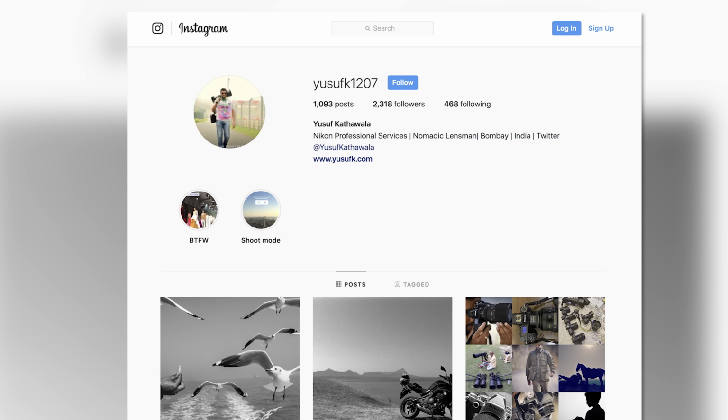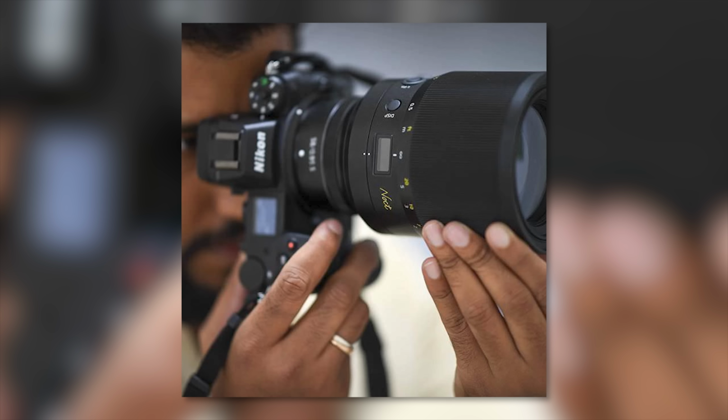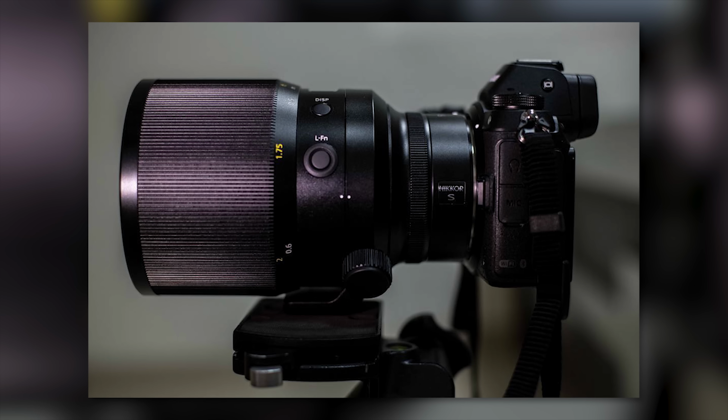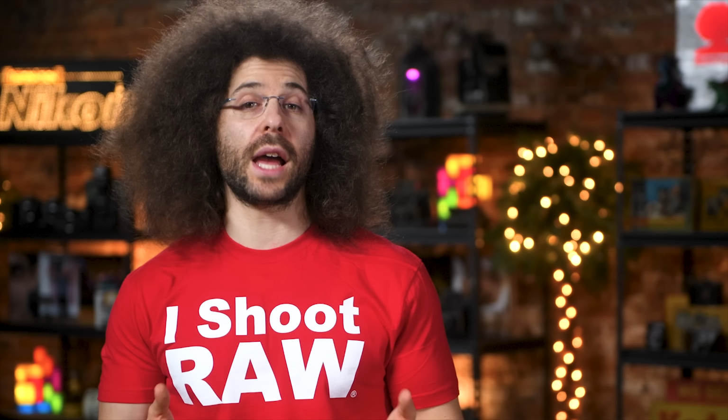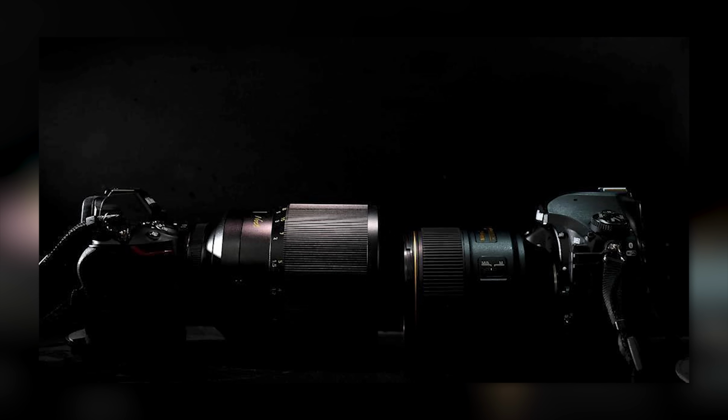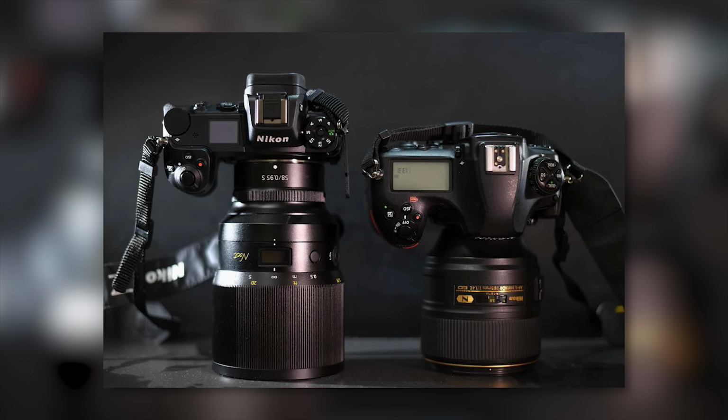It's actually just news. An Indian photographer by the name of Yusef Kathawala got his hands on a prototype mock-up and took some photos not with it, but of it to show you how big it actually is. Here we see the Noct, or Long Dong Silver as I like to call it, next to the 105 1.4. Long Dong Silver makes the 105 look like it just got out of a cold pool.